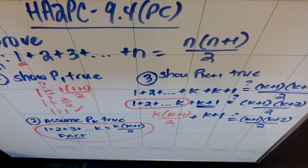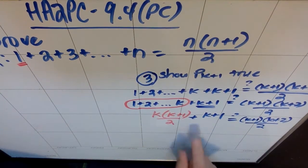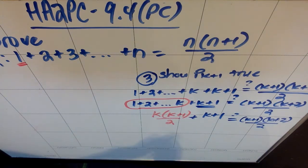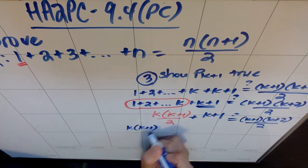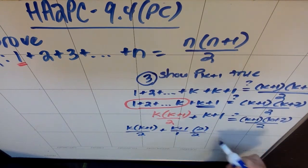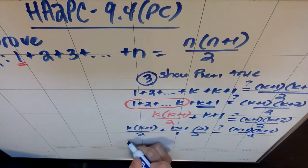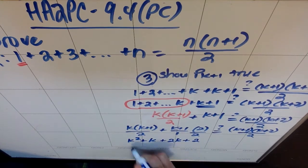Now I'm going to need a little more space for this in a sec, so I'm going to erase some things. All right, I now need to clean up this left-hand side so it looks like this right-hand side, and then I'm good. There are a few ways to do that. One way I've seen some people do this is by factoring out a k plus 1, which is fine. That's not what I'm going to do here. What I'm going to do is get a common denominator. So I have k times k plus 1 all over 2, plus this k plus 1, which is over 1. So I'm going to multiply it by 2 over 2 to get a common denominator. It seems to me like this numerator is now k squared plus k plus 2k plus 2 all over 2.